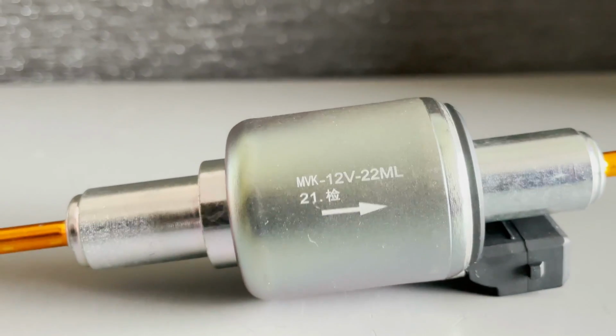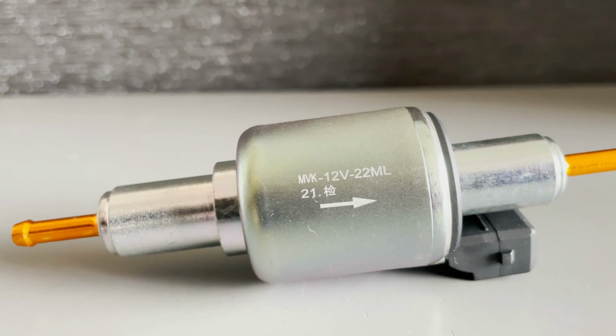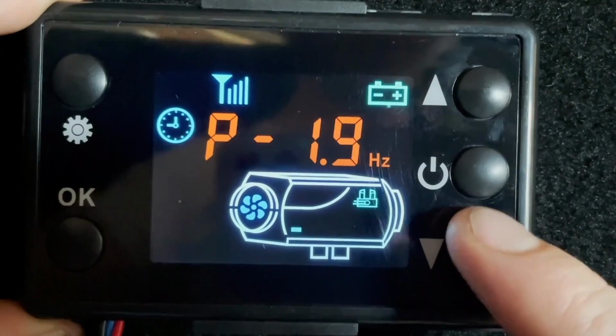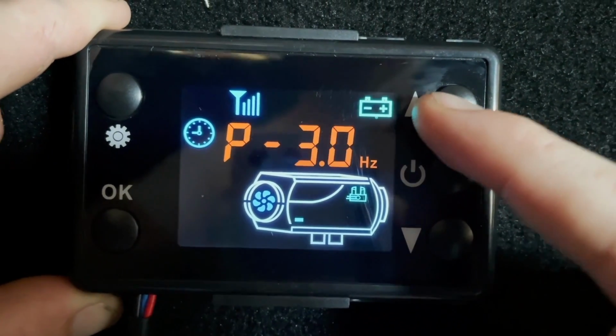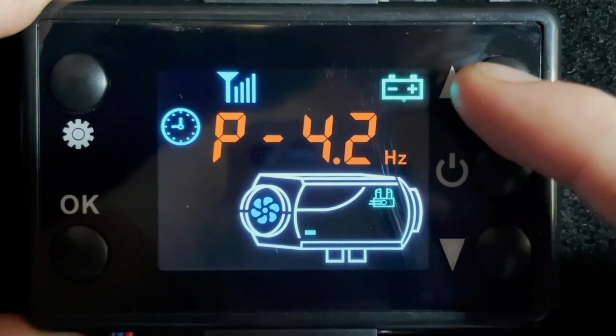constant there. This is the standard fuel pump supplied with all of these Chinese diesel heaters. All across the board it has the same fixed pump rate dose of 0.022 millilitres. The Hertz or the pulse rate is the frequency at which that pump dose occurs. So at 2 Hertz that would be 2 cycles per second. You can check this on the controller.